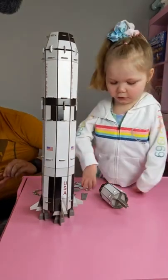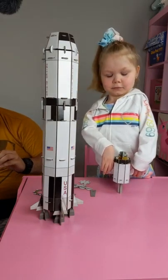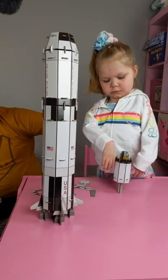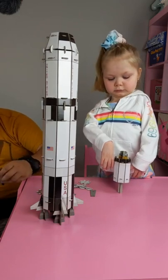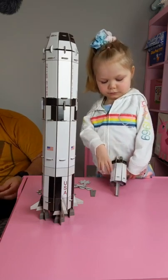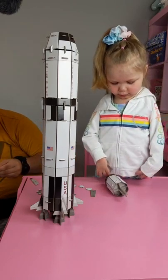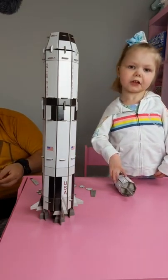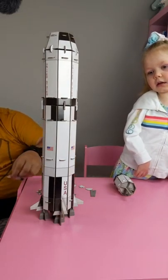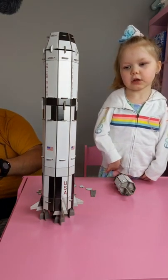It looks like a little person when it's standing just like this, doesn't it? What is that piece? That is the part that houses the lunar module. This is the lunar module. Hey, Shauna, what's it called? Can you look in the book and see what this part is called? Are there part labels in here? Yeah, it should be the first or second page. Yeah, the first page. It's at the bottom.